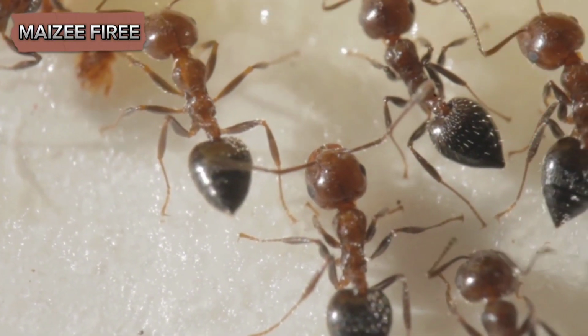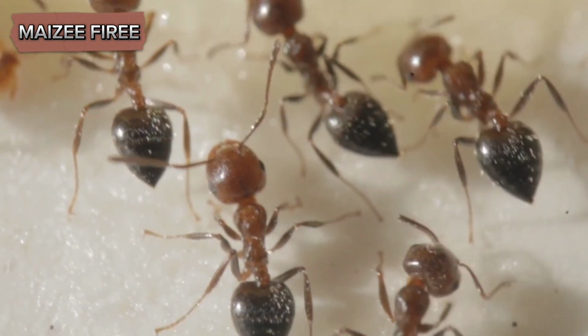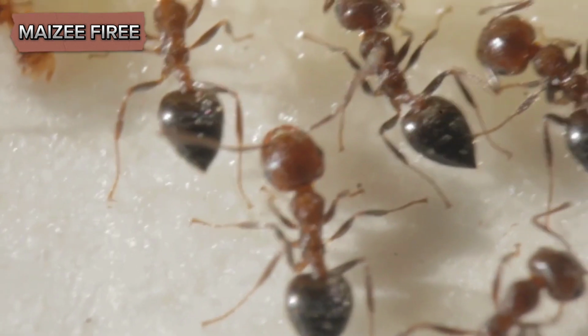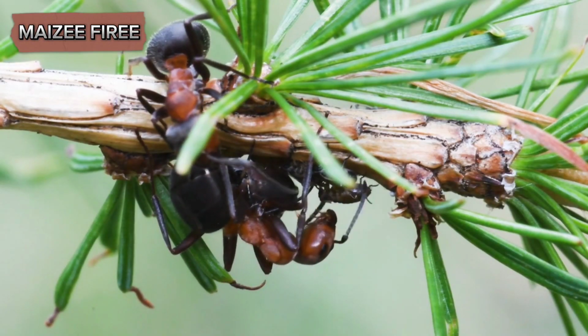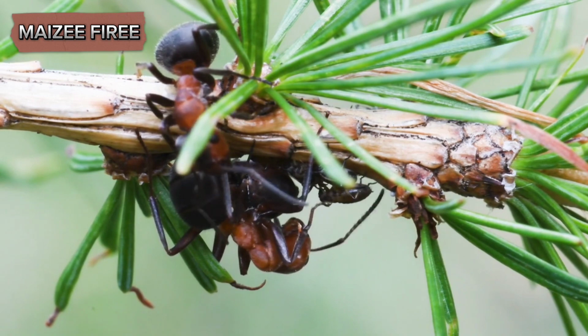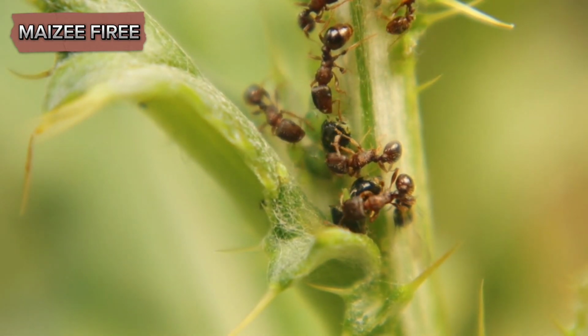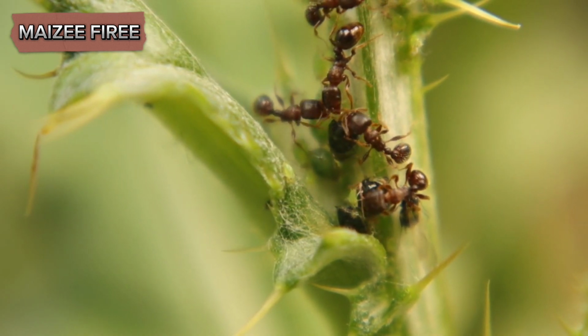Ants have a high demand for sugars to fuel their energy-intensive activities, and honeydew provides an abundant and readily accessible source of this essential nutrient. The relationship between ants and aphids begins when ants discover a colony of aphids. Attracted by the honeydew, ants will protect and tend to the aphids, creating a mutually beneficial arrangement.